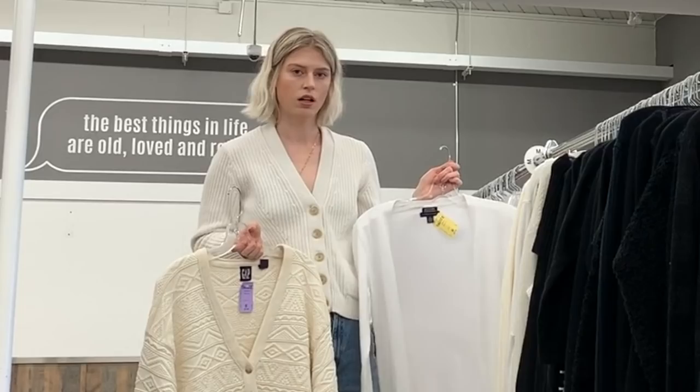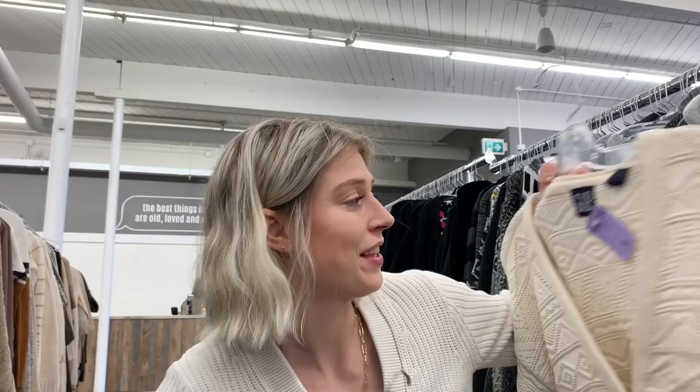Oh my gosh, I just found this Tommy Hilfiger white cardigan and then this Gap sweater. So pretty. I'm so freaking stoked that I found these.